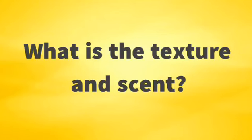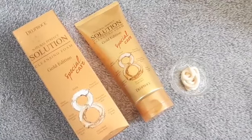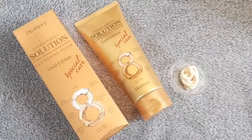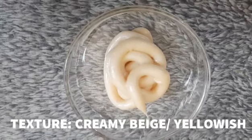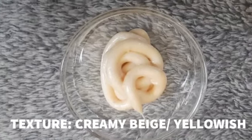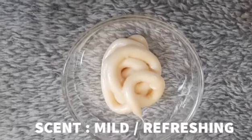Sa mga nagtatanong po kung ano ang texture ng cream, ito po ay beige to yellowish cream. At may mga bits po ito ng gold or granule ng gold. Scent naman po, mild but very refreshing.